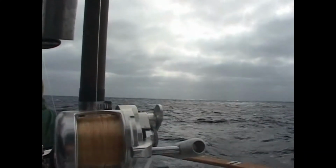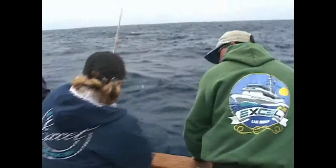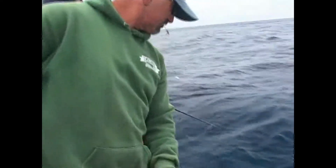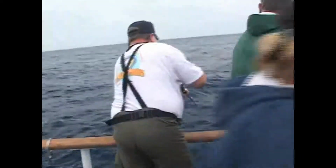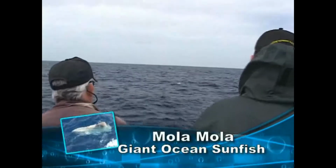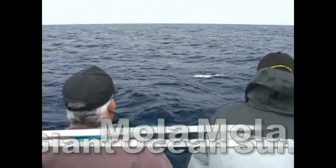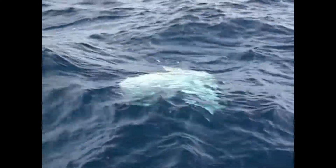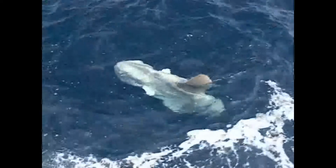Today we're going to pursue albacore and bluefin tuna offshore. There's a fighter. They spotted something up off the bow. It's a mola mola, a giant ocean sunfish. This one is quite large. It looks to weigh several hundred pounds.